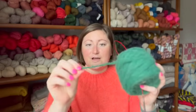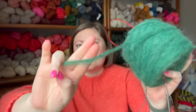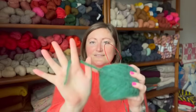I can use this to swatch, but look at that. It's just so beautiful. So if you don't know what Big Birdie is, it is an Aran weight. It's 79% alpaca, 21% silk. It is 174 yards per 100 grams. So it's basically just like a Big Birdie, but it's really nice.